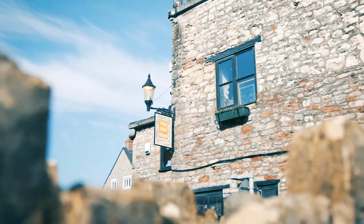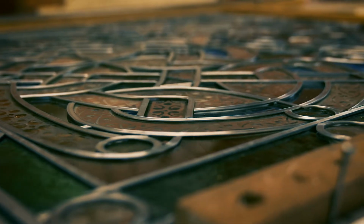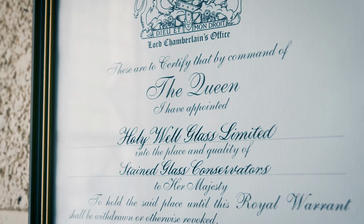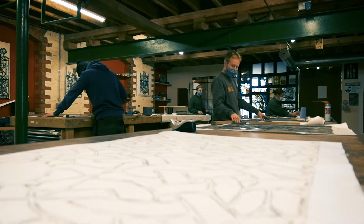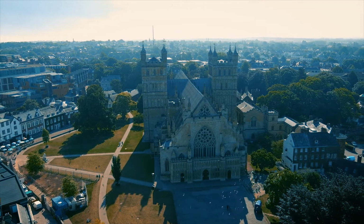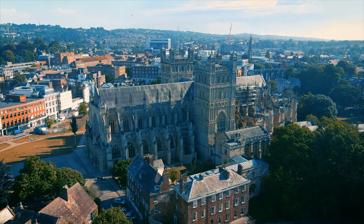My name's Jack Clare. I'm a stained glass conservator based in Wells in Somerset, and I run a specialist stained glass studio called Holywell Glass. Holywell Glass was set up 25 years ago now by my father. It's a family company. We recently worked on the beautiful medieval glazing scheme at Winchester Cathedral, which involved 9 huge windows full of wonderful medieval glass from the 15th century. We're currently working on a similar sized project at Exeter, with glass, some of which is even older, dating back nearly 700 years.